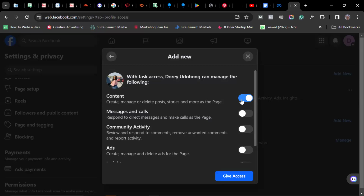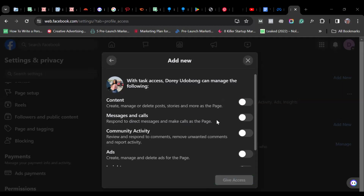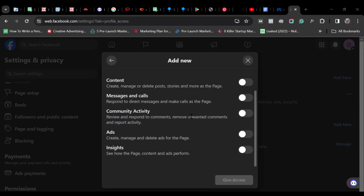Now we have messages and calls. Do I want her to just be responding to messages and making calls as this page? I will give her access. Do I want her to manage community activities, like review and respond to comments, remove unwanted comments? Do I want her to be running ads and deleting ads for the page? Do I want her to see maybe analytics from the page, insights? So this is what I'll do.